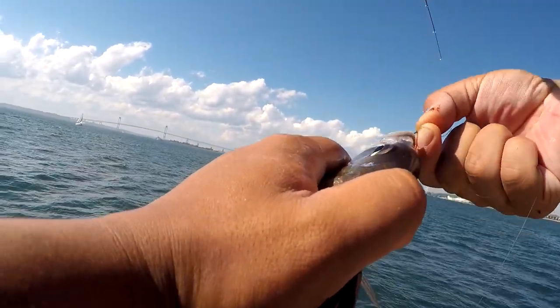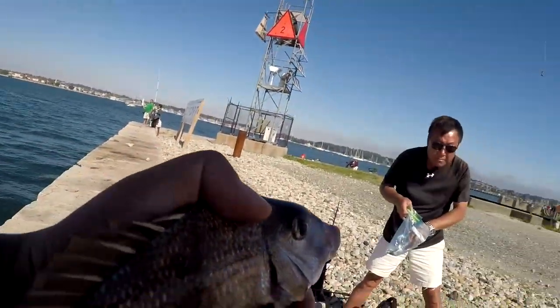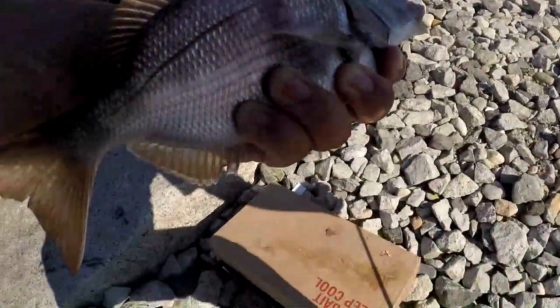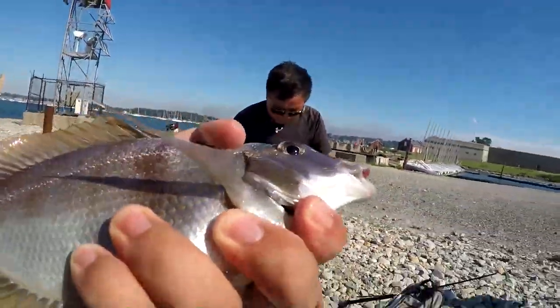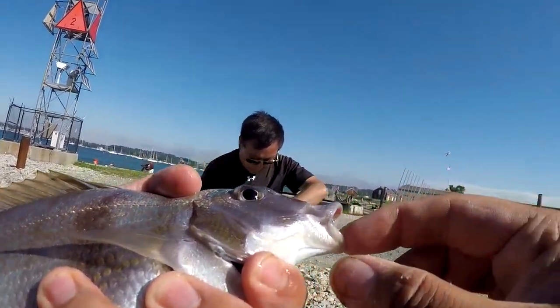Finally, I caught something here, fellas. Gotta tell you, it's been a tough day for me. My dad is being slain on the rig, but for me, look, this is the biggest catch of the day so far, right? And not really 10 inches, so gotta take a photo and release this guy.